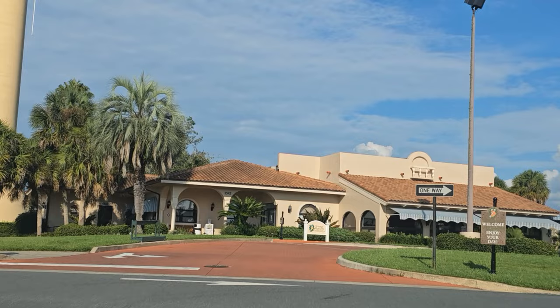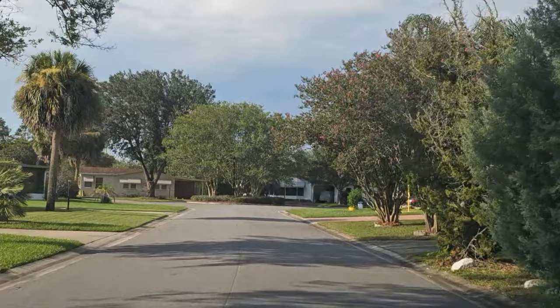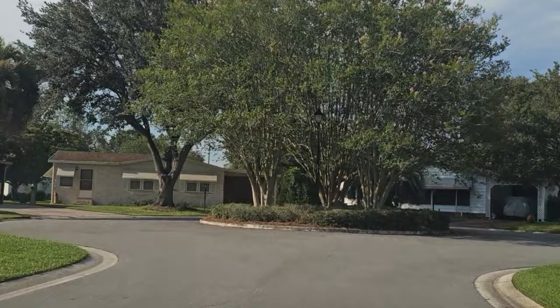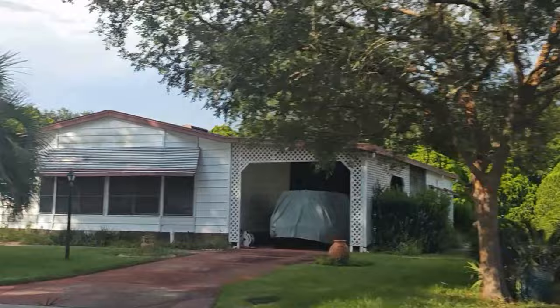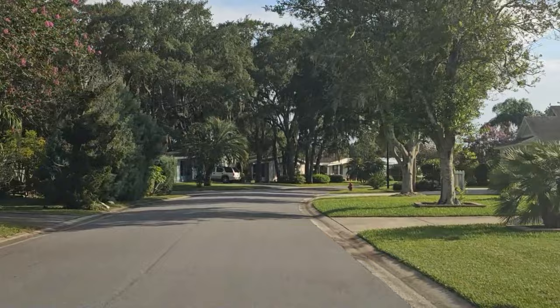I have some folks reach out and they say that the Villages is not affordable, there's no way you can live in the Villages. That's not true. That's so not true. I mean, this proves it right over here. This is the original section, the historic section. You can get homes over here for under $200,000 and still enjoy everything that the Villages has to offer. So I don't want to hear that it's not affordable, because there's price ranges for everybody out there.